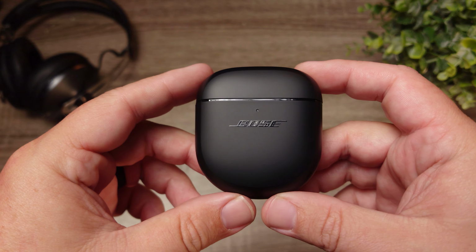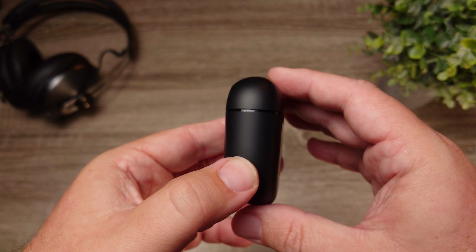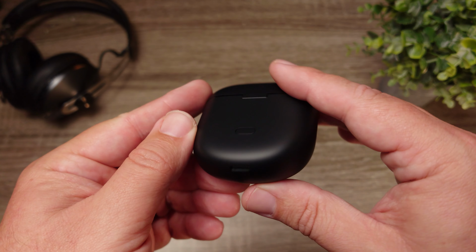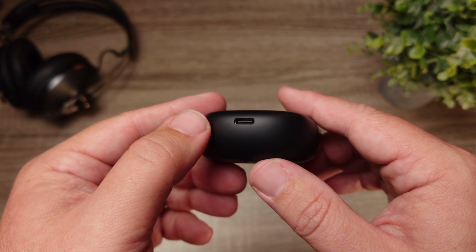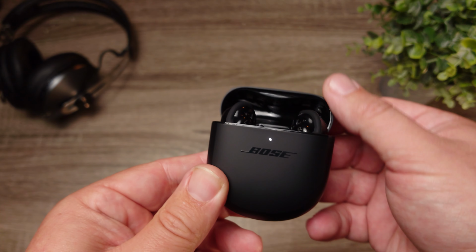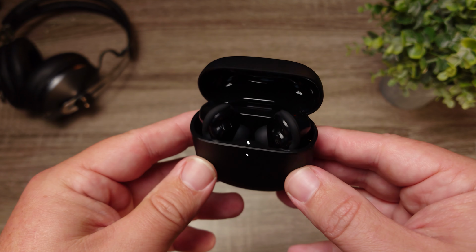Now moving over to looking at the case, the earbuds, like I said, they are much smaller this time around. On the back, you can see there is a pairing button on the case. And then the USB-C input is located on the bottom. Now on the front is where you have a single indicator light. And this is what allows you to gauge how much battery life is actually left on the case.